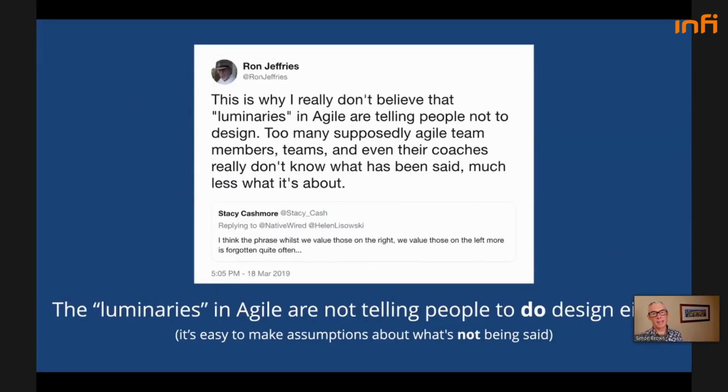One of the things I think doesn't help the situation is that on the face of it, when you read the literature, the agile luminaries are saying, don't do upfront design, or don't do big upfront design, sorry. And that's fine, but they're also not encouraging people to do design either. And it's often easy to read into what's not being said. And I think we do that quite a lot in our industry.